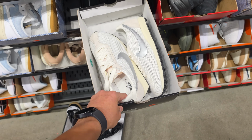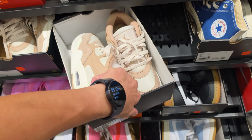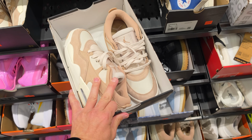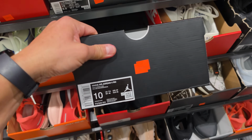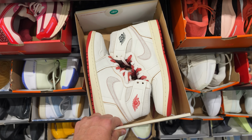LD thousands, 55. Jordan 4 RMs right here, $60. These normally go for 155? No. Do they? Who's paying 155 for non-signature J's? 110 for the DNs. Another colorway of the Jordan 4 RM, 60. Another one of these, 130.